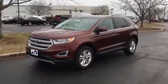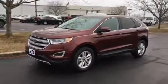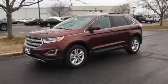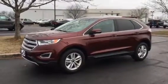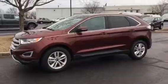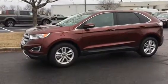Man, what a great day to look at an Edge. This is a 2016 Ford Edge SEL. Gorgeous vehicle. If you've never experienced an Edge, this is a vehicle that handles very well. It has an extremely smooth ride, a lot of room for passengers, a lot of room for storage. And Edmunds.com says that it's hard to beat in most every aspect. It's just a wonderful vehicle.